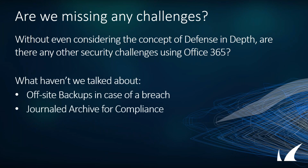Some of the things we haven't even talked about, and aren't necessarily always thought of in a security context, is the ability to have offsite backups. What happens in case there's a breach? With Microsoft, you can roll back to old versions, but if files are deliberately deleted, you can't necessarily recover them using Office 365 and OneDrive.